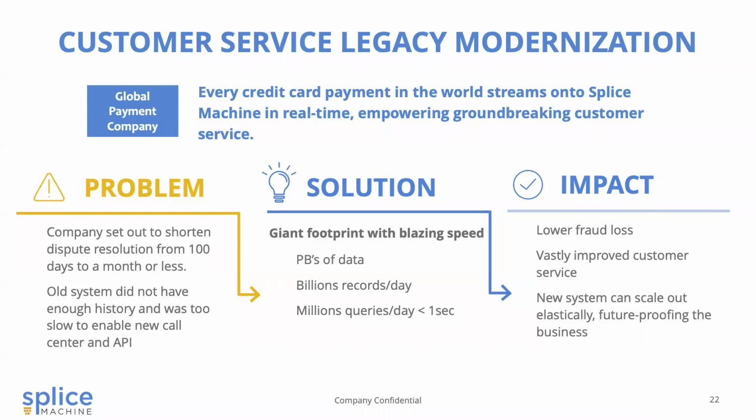And when they looked at this process, they needed to do two major things. They needed to remove many of the manual processes and make programmatic APIs for merchant banks, merchants, and consumers. And they needed to have years of data reflecting all of the transactions in the world, not just a few months. And I'm really proud to say that today, this particular payment company, one of the largest credit card companies in the world, has their transactions streaming onto Splice Machine seconds after they happen in the world, forming a multi-petabyte database historically that's available to anybody, merchant, merchant bank, consumer, in milliseconds. It's consuming billions of these records a day while fielding millions of queries, leading to much better customer service and hopefully lower and lower fraud loss, and essentially providing an elastic solution.